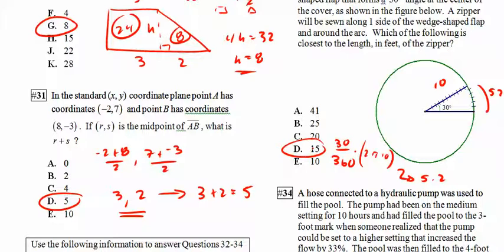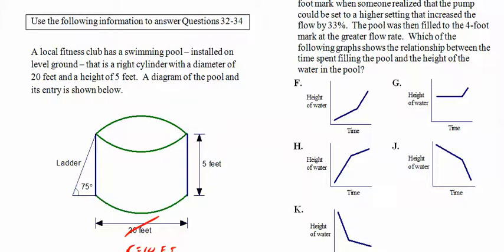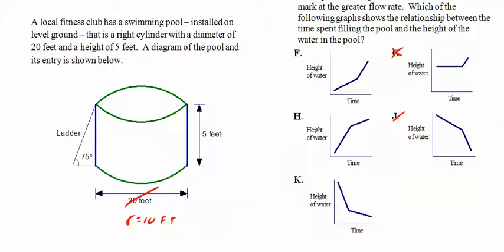A hose connected to a hydraulic pump was used to fill the pool. The pump had been on the medium setting and then went into a higher setting. The pool was then filled. Which relationship shows it? Well, it was getting greater over time, so it's definitely not G, definitely not J, definitely not K. So the question is, was it going up and then slower, or going up and then faster? That's going up and then faster. Slope is just a rate of change.